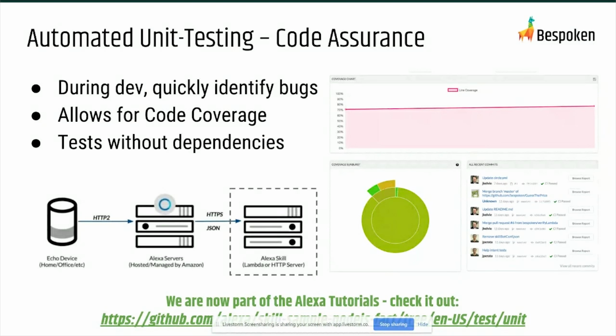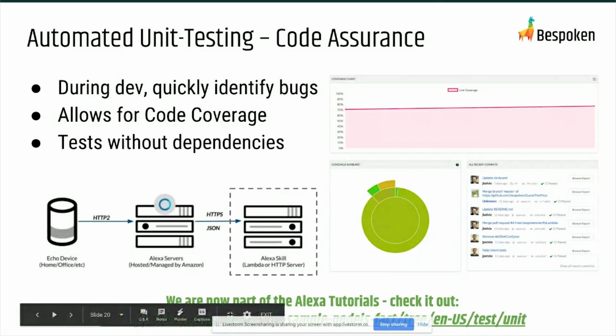Something we would highlight about what we've done unit testing wise is that Amazon agrees with the approach that we've taken, or likes the approach. They've actually started including us in their different samples and tutorials. And you can take a look at those. We put a link to one of the samples right there.